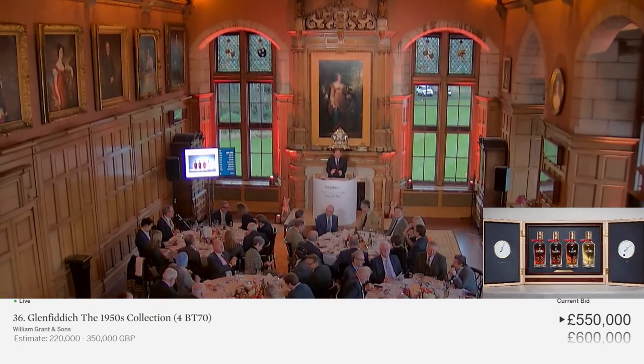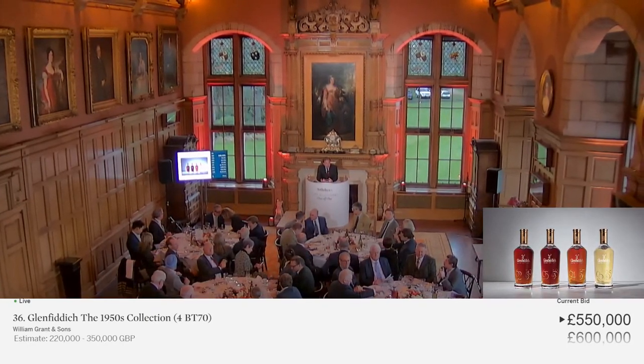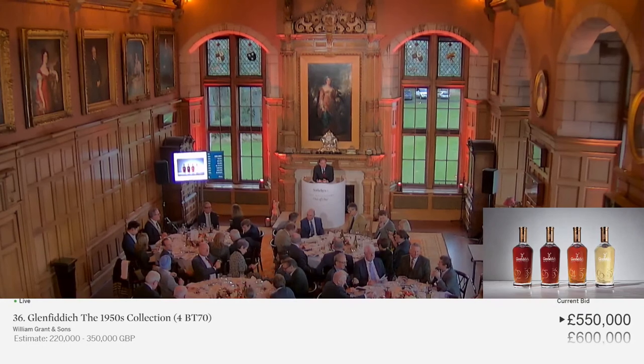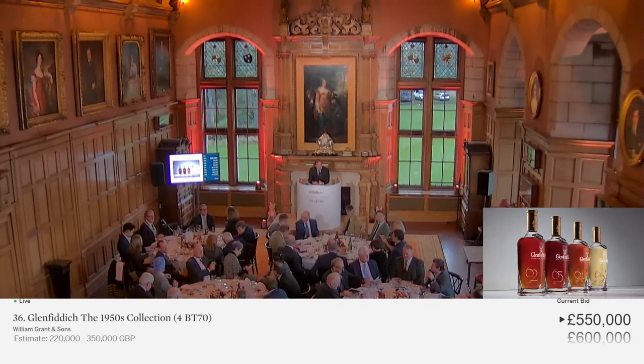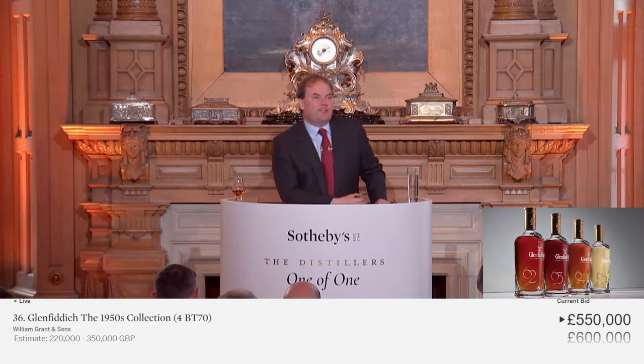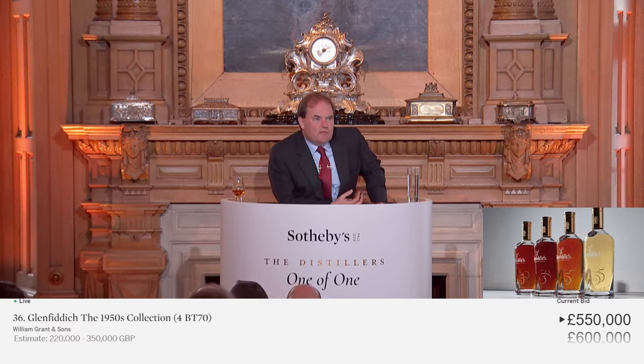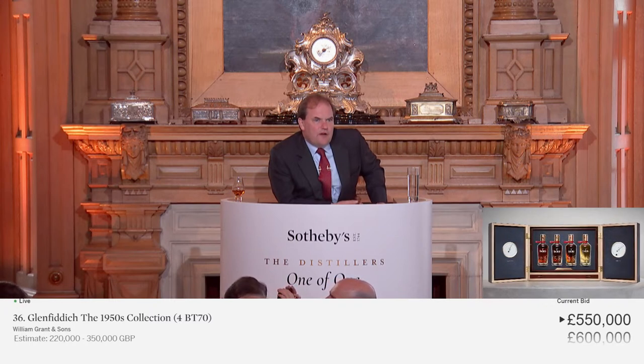They represent the quintessence of Glenfiddich. And as you can see, they are fought over rightly, keenly. The moment the bid is 550,000, it's sitting with George Lacey on the telephone and it's against you, Zafir. You need to bid 560. 550,000 is bid. At 550.